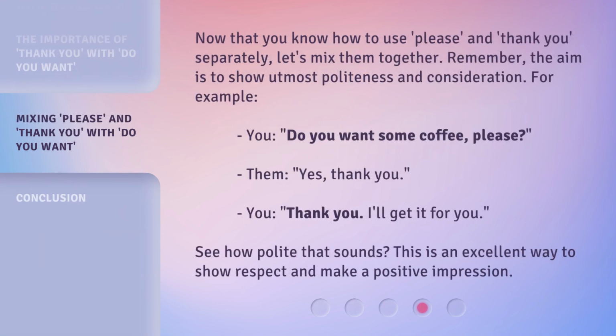Now that you know how to use please and thank you separately, let's mix them together. Remember, the aim is to show utmost politeness and consideration. For example, you: do you want some coffee, please? Them: yes, thank you. You: thank you, I'll get it for you. See how polite that sounds. This is an excellent way to show respect and make a positive impression.